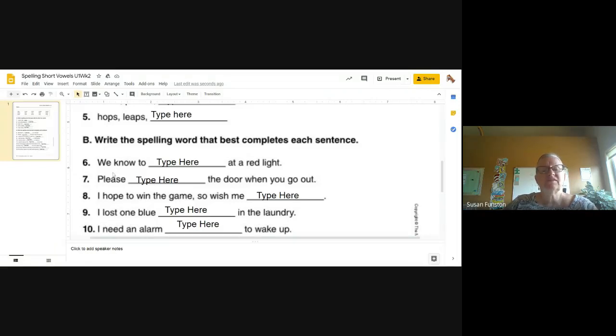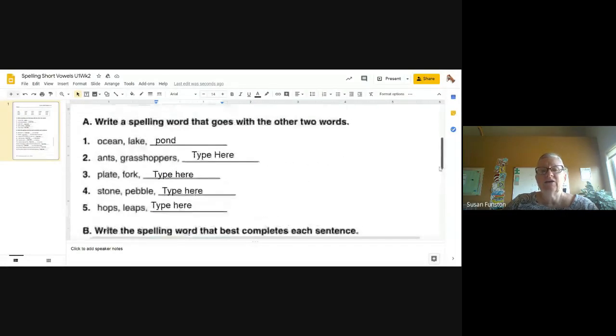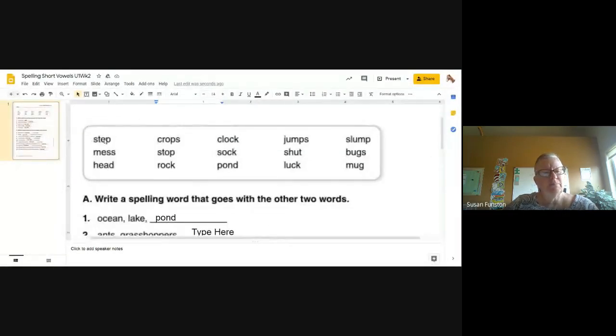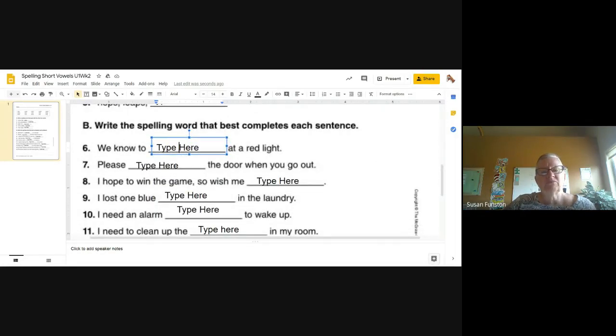So let's do number 6 together. We know how to blank at a red light. Let's go back to our spelling words and see what makes sense there. We know how to blank at a red light. Step, do we step at a red light? Mess, head, crops, stop, rock. Oh, wait, I think I missed it. Stop, do we stop at a red light? We do stop at a red light. So I think stop is what we need to type right here. So we know to stop at a red light.